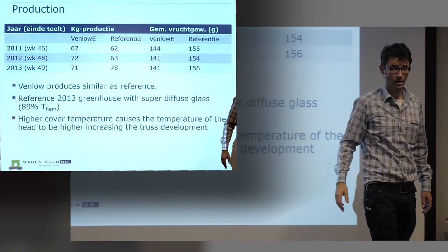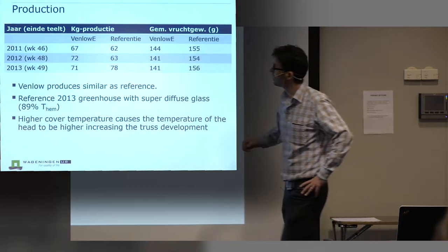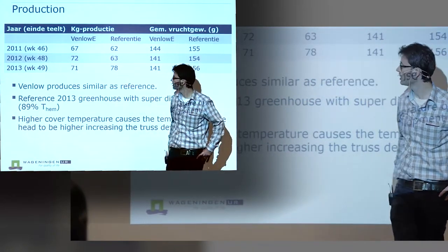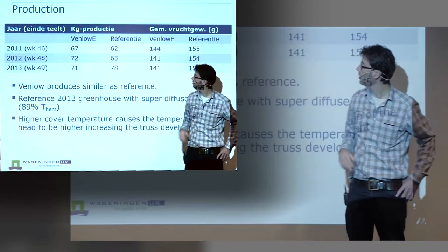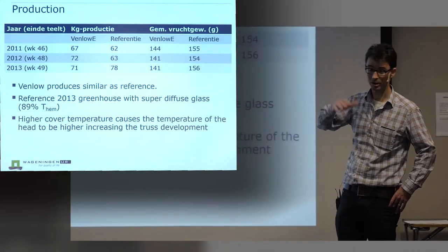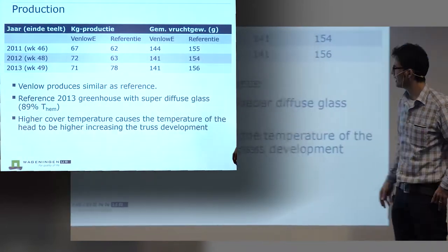What you see is that we are achieving even a higher production in the Venlo Energy compared to the reference greenhouse. That's a good thing. Only here, of course, you see that the reference changed, because here we were using diffuse glass, and as a reference, we were also using diffusing glass. And you see that the application of diffuse glass has a tremendous effect on your reference case. And it did not have a big effect on the Venlo Energy, because we applied also additional energy saving measures. So that's why the production remained the same, but we got much less energy use. But you see that we lag behind the reference in that case.